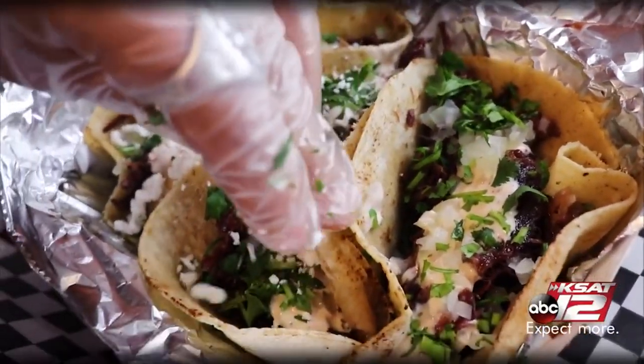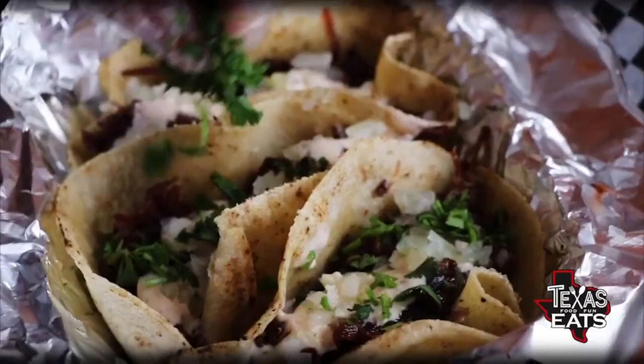You're a Grammy award-winning musician. With the Chris Pettis Band. Yes, sir. But then you come out here and you can also cook up some mean barbacoa. Oh, yes. Are you married? No, sir. You will be after this. If you're not getting these tacos, you're doing something wrong. I'll tell you that right now.